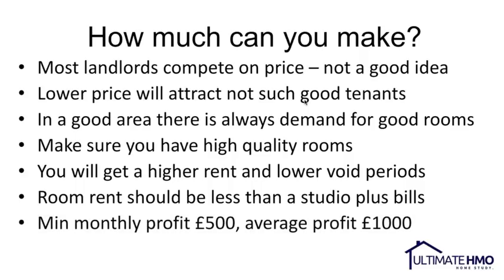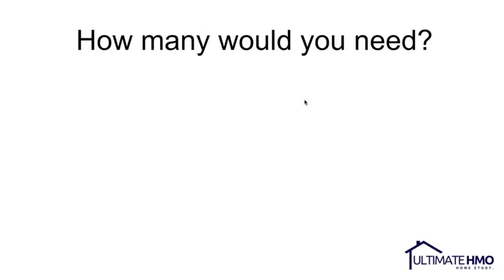The great thing about HMOs, after taking off the mortgage, the insurance, the management fees, and all of the bills, the minimum profit you should make is £500 per month. An average profit for a good 6-bedroom HMO should be about £1,000 profit after all expenses. And if you have larger HMOs, 8 beds, 9 beds, that kind of thing, you could be making a couple of £1,000, £2,000 profit. I'll give you some case studies, an example of those later, just to stimulate your thinking and show how actually you don't need many properties to replace your income. So let's talk about that now.